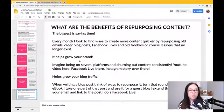Repurposing content can help grow your brand, right? So just imagine being on all these different platforms that I just mentioned. You can be on YouTube, you can be on Facebook, you can be on Pinterest and Instagram. You can be on another blog with a podcast or a guest post. These are all different ways to grow your brand, and you can do that fast with repurposed content.